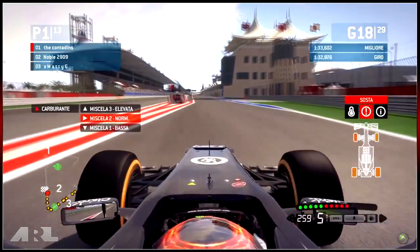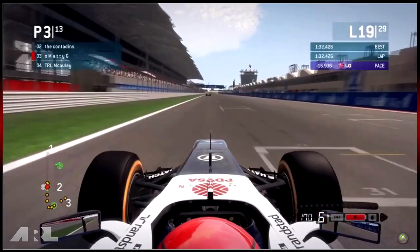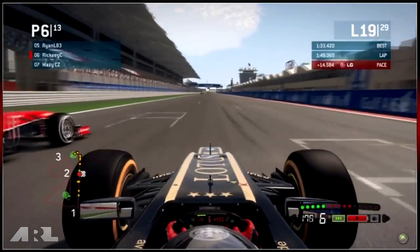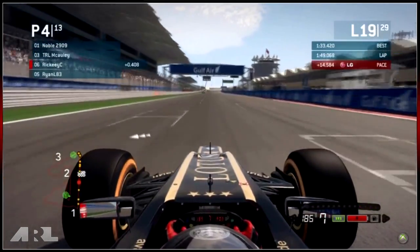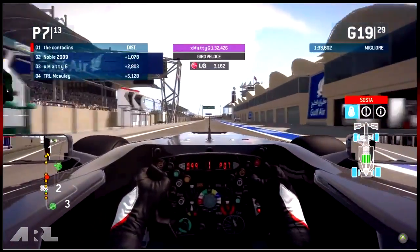And now Contadins, the Italian, is into the pits for his second stop. So maybe not so much a 3-stop strategy today. It's going to be more these guys are out there for doing 2, as we normally said. And here comes RickeeyC inside of Ryan, who is again running on the alternate strategy, and he's got himself up into dizzying heights of 5th position, in that Ferrari at least.